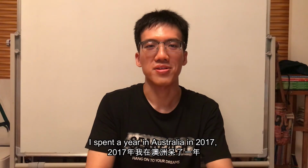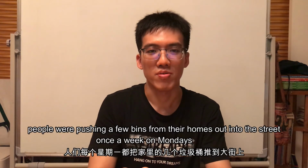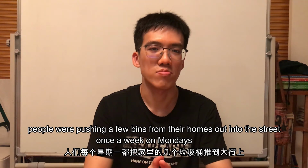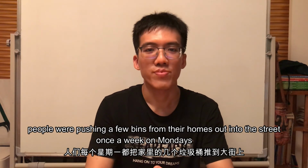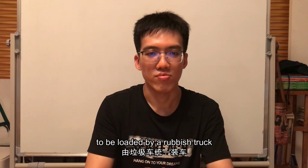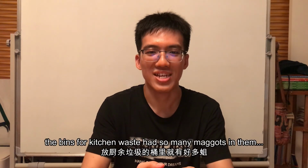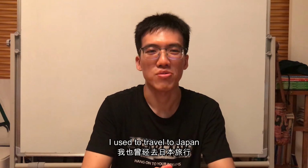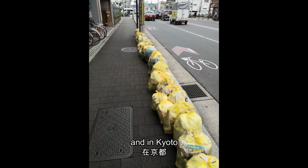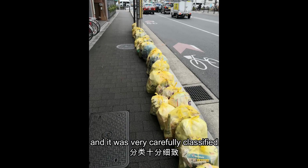I spent a year in Australia in 2017, and in Townsville, Queensland, people pushed a few bins from their homes out into the street once a week on Mondays to be loaded by rubbish trucks. This was manageable, but in the summer the bins for kitchen waste had so many maggots in them. And I used to travel to Japan. In Kyoto, people put out different kinds of rubbish on different days of the week, and it was very carefully classified.